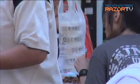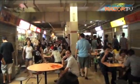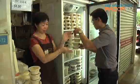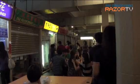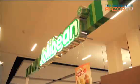With the success of Lao Ban's beancurd pudding, imitation brands soon sprouted up across the island. Some stores are even going head-to-head with each other at the same dining spot. The food centres at Whampoa Drive and Toa Payoh Lorong 8, for instance, each house 2 beancurd pudding stores. As for Old Airport Road, well, it now has a total of 8 stores operated by 5 brands.